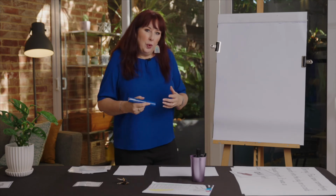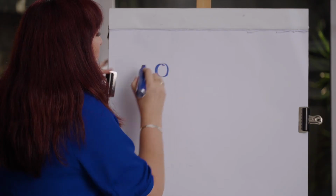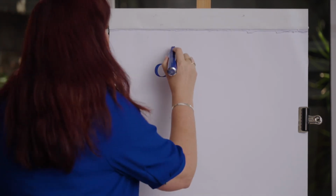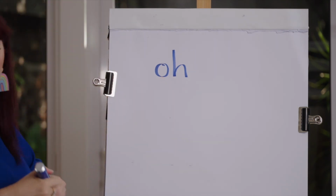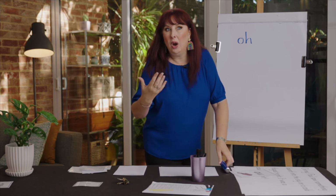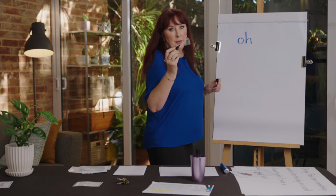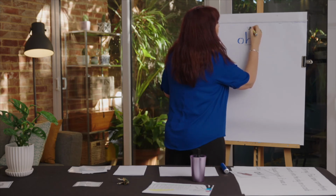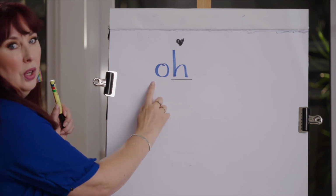So when we write the word "oh," it's a little bit strange. That's why we call it an irregular word. We would normally think that that is O, and it would be. But in this tricky word, we add the H sound, which normally would mean we're writing "oh." Now, I haven't got my red texter today, but I will have it next time. The part we need to learn by heart, it's getting a little black heart today, that's all right, is O-H.